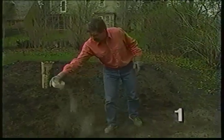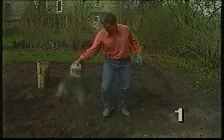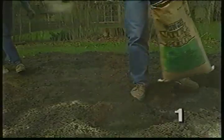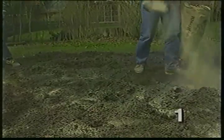We're throwing it out as evenly as we can. This works pretty well in a smaller garden. If you have a larger garden, you might want to use a spreader. Be careful. Too much fertilizer can hurt your soil and plants. 8% of our 25-pound bag is nitrogen, a total of 2 pounds. Our soil test shows us we only need 1 pound, so we're spreading just half the bag. Don't give your garden too much of a good thing.